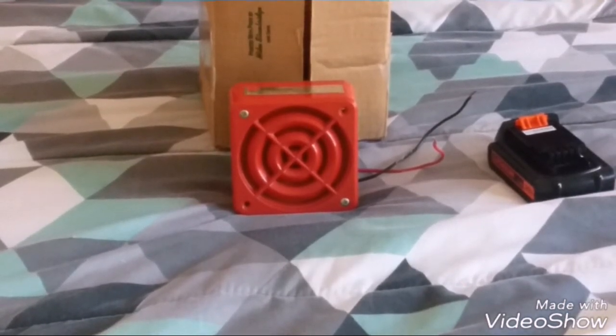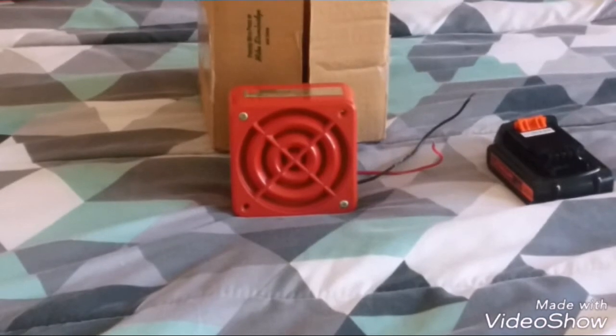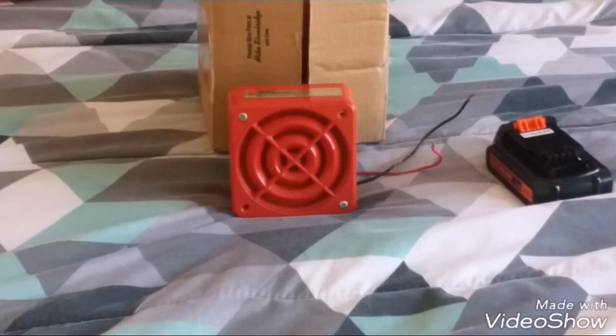And today I present to you... Oh wait, hold up. We're gonna do an all tones test of this alarm you see in front of you. Okay, the Federal Signal SelecTone 50D.